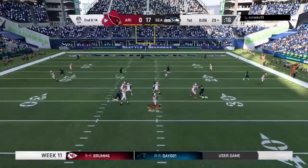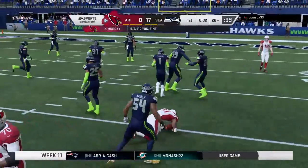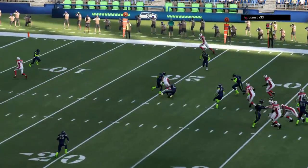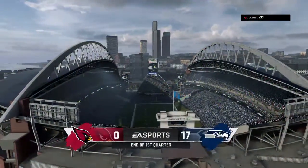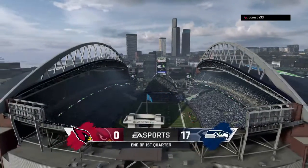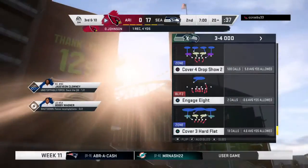Throwing on 2nd and 14. Murray dumping it off for Johnson. Murray's pass complete to David Johnson. 17-0 our score after one. Cardinal football here to start quarter number 2. They're in the midst of a nice drive, but facing a 3rd and long here.